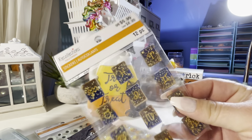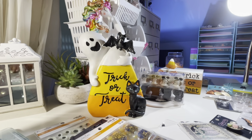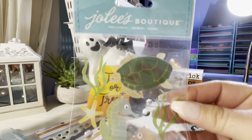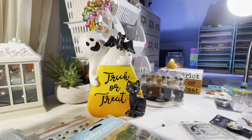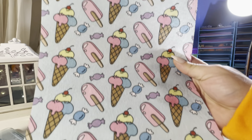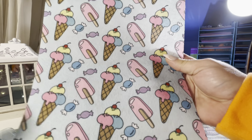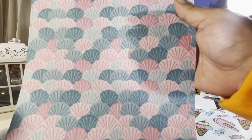This is my second purchase on these Zodiac signs stickers. This is another Sticko Under the Sea set. They have some printed felt. They're really cute. So this one is like a sweets ice cream. I love the colors in this one. So pretty. And then the little mermaid tail. And the last one, they had several prints. The unicorn.